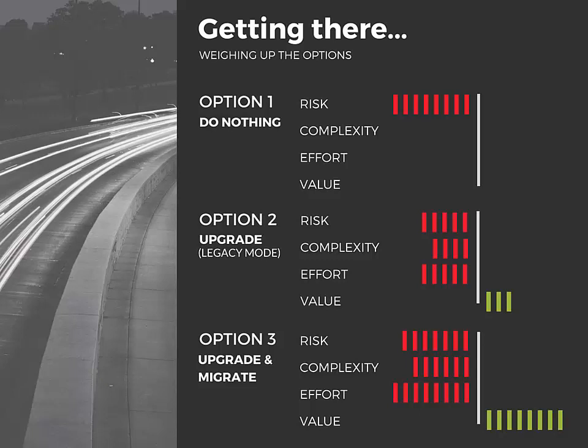So in terms of value, clearly on option 2 there is some value to be had, because you will take advantage of some of the new features within K2.5 and at least it gets you onto the new platform. But obviously there is some complexity and some effort required to achieve that.